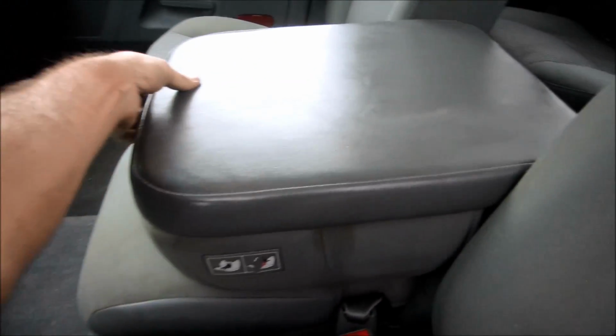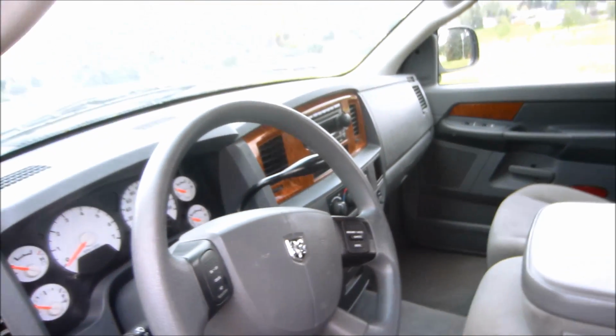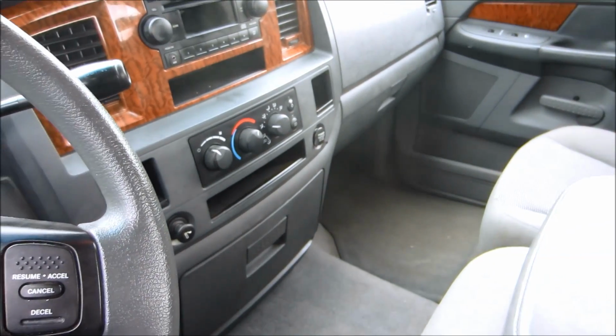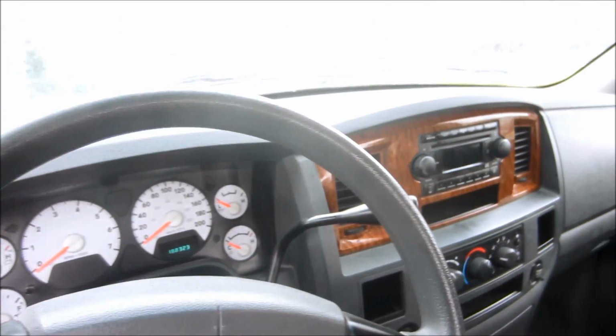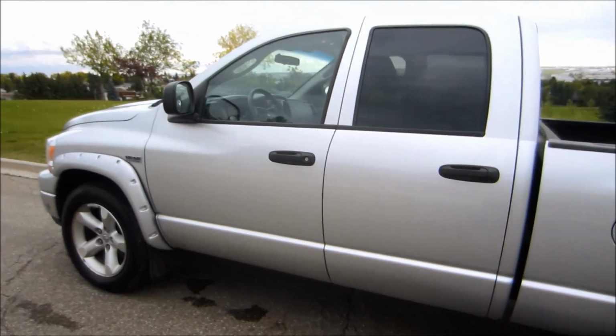Got this giant center console thing. I love this in Dodges. Lots of room. It's got a pretty good stock stereo. Lots of bass, which I really like. Climate control, I fixed the flapper door so this thing blows out a lot. Did an AC recharge, she blows cool. Everything works.